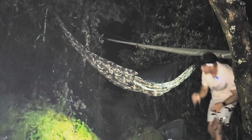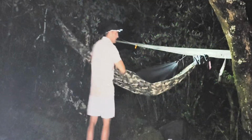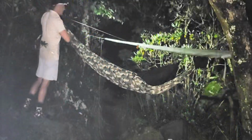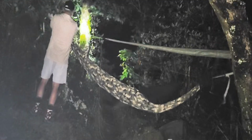Okay. Does that look decent? That's a little bit better. That's not quite the hang that you want, but at least I'm not touching this. Let's go a little bit lower on this side and away from the vegetation. And then I'm going to tighten it up over here.